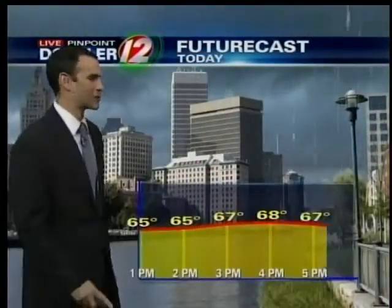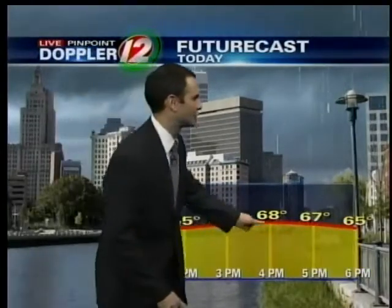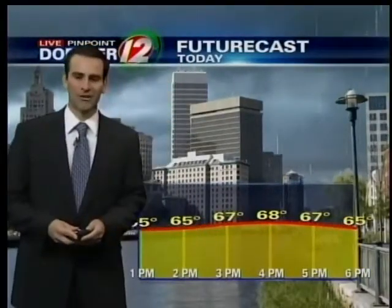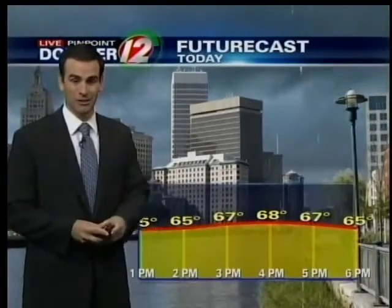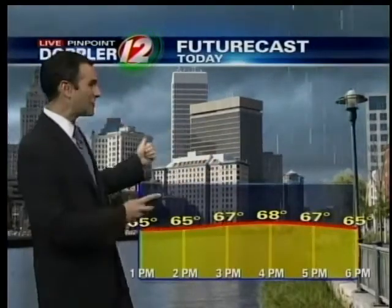As for today, here's your temperature graph. You can see upper 60s, the general rule, as we get into the later part of the afternoon. 68 by 4 o'clock, by 5 p.m. 67, down to about 65 degrees by 6 p.m. And again, a little bit of drizzle, mist, and even a few breaks of sunshine are possible, but those will be the exception rather than the rule.